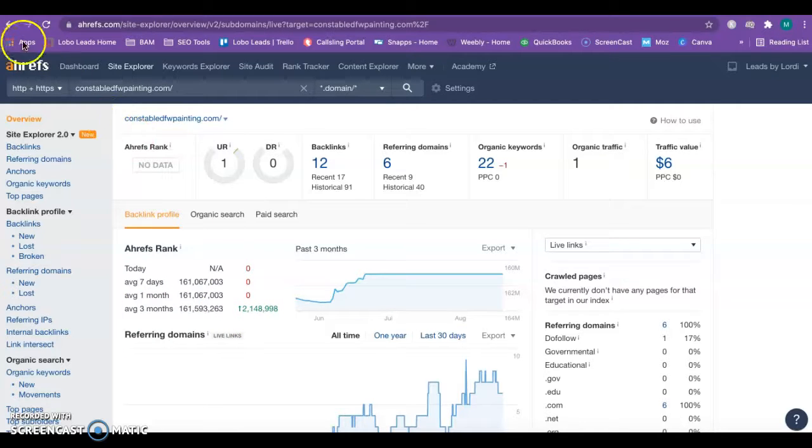So a tool I use to measure backlinks is called Ahrefs, and I put your website in up here. It looks like you have 12 backlinks from 6 different websites pointing back at you, and your organic traffic tells me that you have minimal traffic coming into your website. So this means that you've had one website visit in the past 30 days. So you're missing out on a lot of potential new clients because it doesn't seem like they're finding your site.